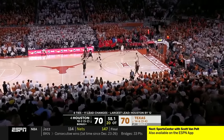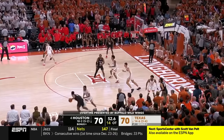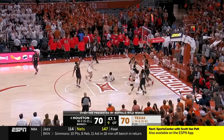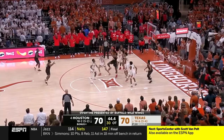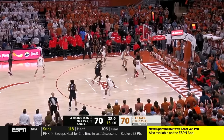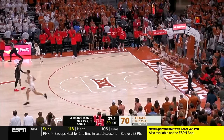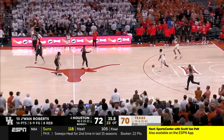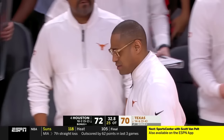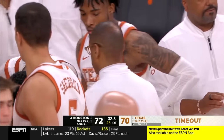This ball has to go back to Shed. Cryer jumper, short. Tugler the rebound, back to Cryer. Could have been an offensive foul on Cryer, didn't call it. Roberts inside, off the glass and in. Houston leads. Texas has one timeout left. And they take it. 32.8 to go. And the Cougars leading it by a couple.